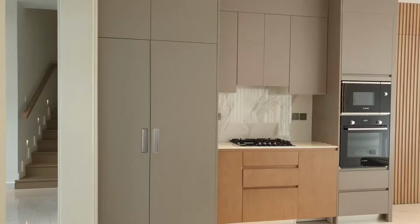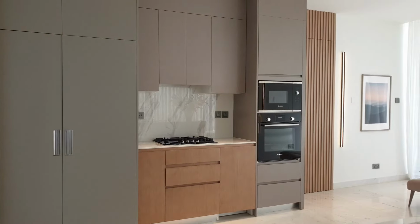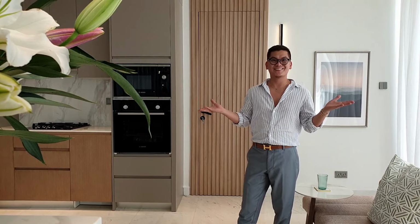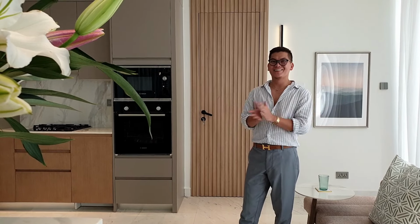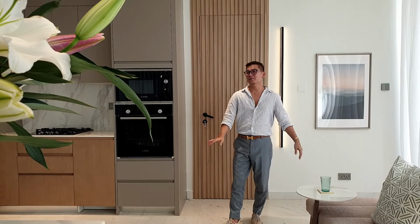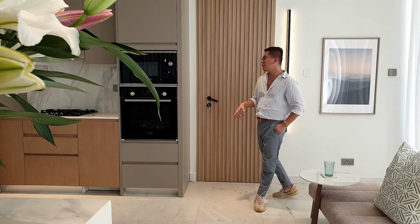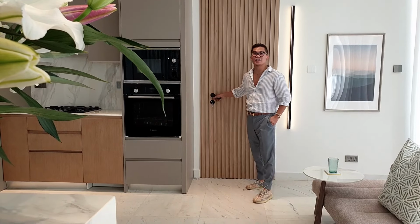But there's a secret room. So we suggested to the developer to have a second kitchen. So where's the second kitchen? Show me. Where? You want to guess? Okay, so on this one, we've made use of the slatted door to hide this second kitchen.